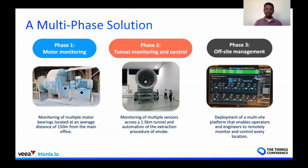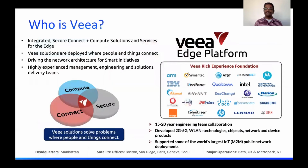Before I get into the details about this particular solution, let me talk a little bit about what Veea is and who we are. Veea was formed by a wireless industry pioneer, Alan Salmasi. Alan led and initiated the development of mobile handsets and chipsets at Qualcomm. And after his illustrious career at Qualcomm, Alan founded NextWave, where they developed the very first mobile virtual network operator. Alan founded Veea with an idea to simplify building edge applications. We are headquartered in Manhattan with major development centers in UK and New York and New Jersey area. Veea provides integrated solutions for edge compute, connectivity needed at the edge, and securing all of those elements.